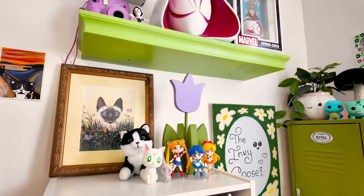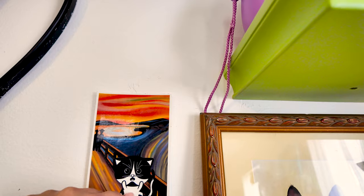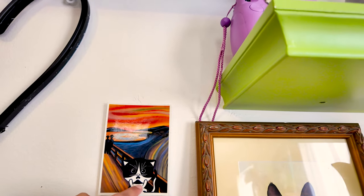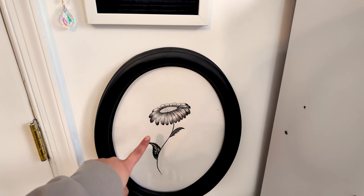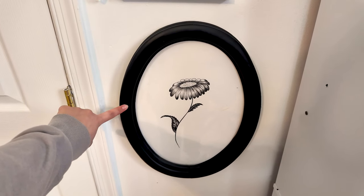This little area I love. I have a little sunny plushie. And then I also have this little digital drawing that I made of my cat. So cute. This drawing is a pen drawing that I did a long time ago. This frame over here was originally pink and I spray painted it black.